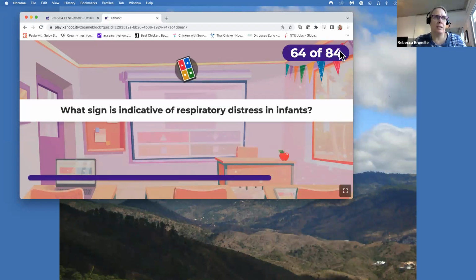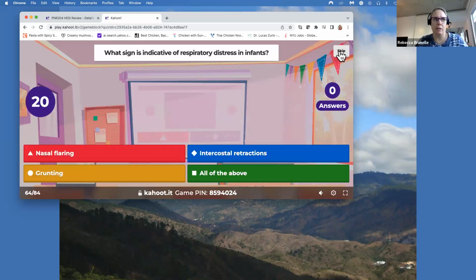What sign is indicative of respiratory distress in infants? Nasal flaring, grunting, intercostal retractions, or all of the above?